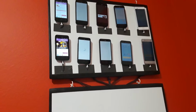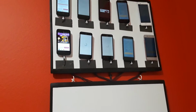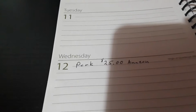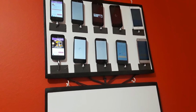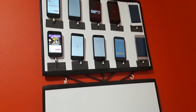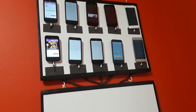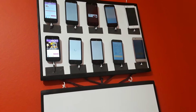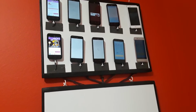Originally I was running 10 phones on Perk, and I stayed at that. I had the $25 cash out, which actually I'm going to talk about from last week. There it is, $25 Perk Amazon cash out. And that's from running 10 phones for the week there. So that was a really good week with the Perk apps. But I did start to have some problems with the Perk TV and not wanting to run on those phones. So I switched it back over to YooTV, and YooTV's earning fairly well.